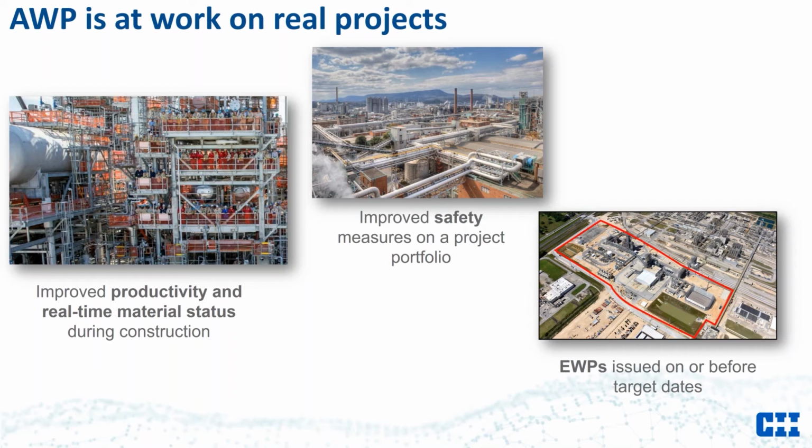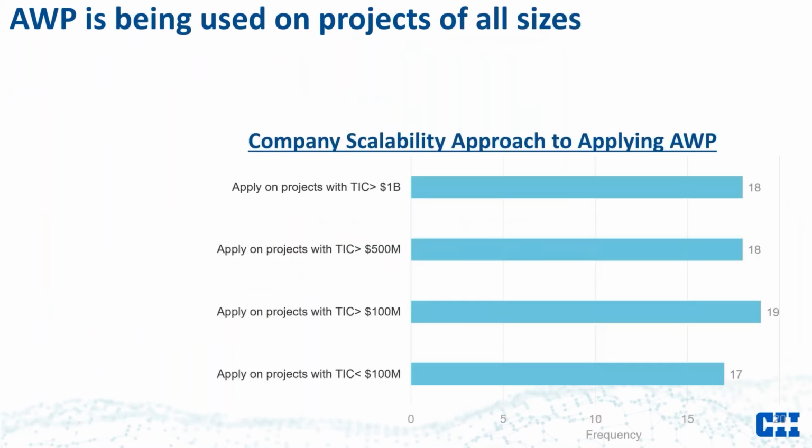And then thirdly, to an ExxonMobil example, the Beaumont polyethylene expansion project completed in 2019 had 88% of its engineering work packages issued on or before target dates. Very good performance. From actual case studies, let's transition to our recent research. We discussed examples of how AWP has truly worked well. Now we see our recent survey results from the industry.